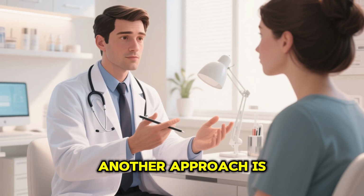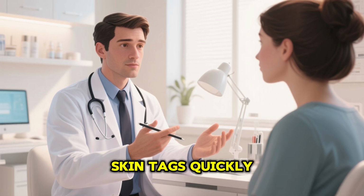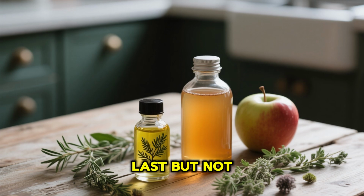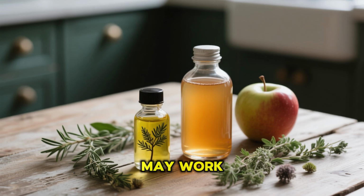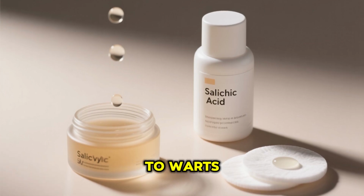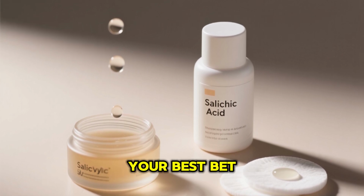Another approach is seeking professional help. Dermatologists can remove skin tags quickly and safely in their offices. Last but not least, natural remedies like diluted tea tree oil or apple cider vinegar may work, but they take more time. When it comes to warts, salicylic acid drops or pads are your best bet.